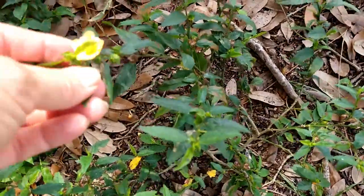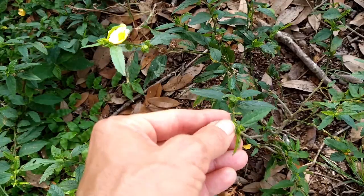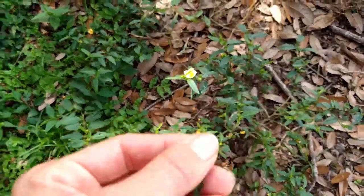They're called Sida, S-I-D-A. We saw it first thing this morning, Sida cordifolia, which are different species. And this one again was from ephedrine. Ephedrine in the leaves.